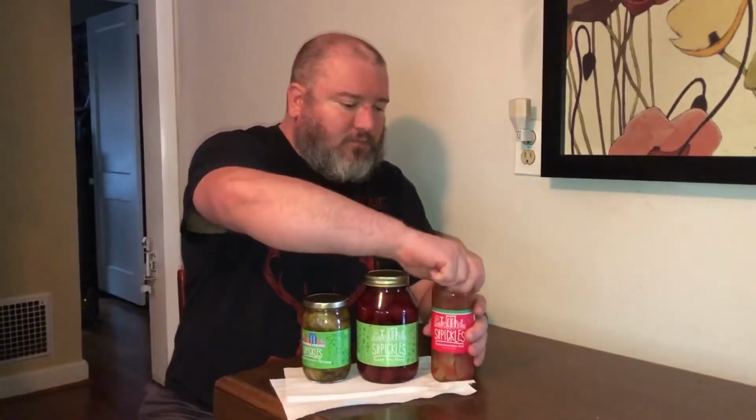The issue that I run into with pickled fruit is what exactly do you do with it? Do you just snack on it out of the jar? I mean, if that's the intent, hey, that's all well and good. That's great, pretty good stuff. I'm still more of a pickled vegetable kind of guy, so I'd probably reach for pickled vegetable or even a pickled meat before I had pickled fruit for snacking.